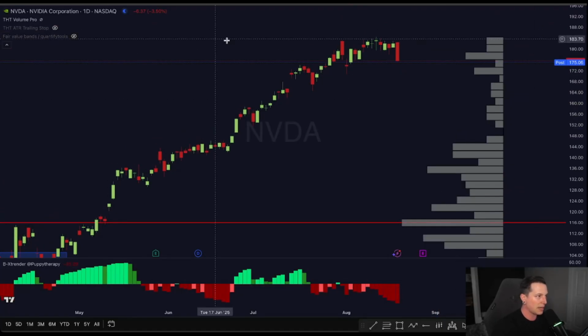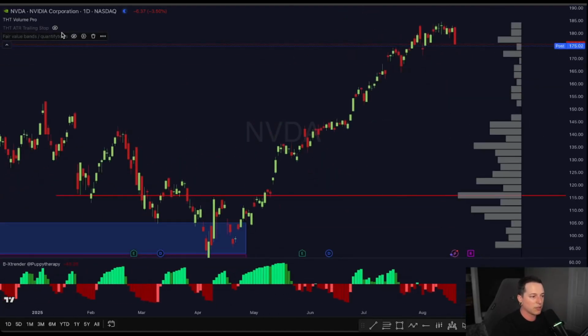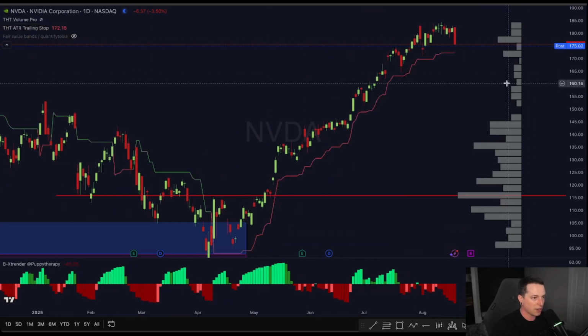Like it's not like this is the end of the world. We're still holding support. Things are still looking good. The other thing that we also have to take into account is our THT ATR trailing stop loss. We have not been below this ATR trailing stop loss since April. So if this area breaks, basically $170, this is where we could have a problematic setup for Nvidia.